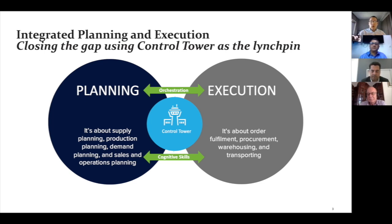And in order for this to merge, and we call it control tower, now you're going to have a plan, but you're constantly checking against that plan and making adjustments. Because there is one reality about supply chains: there's going to be variability, right? Things are going to happen. You're going to have a spike in demand, or a delayed shipment, or a production machine that's going to go down. And you need to be able to make those changes quickly.